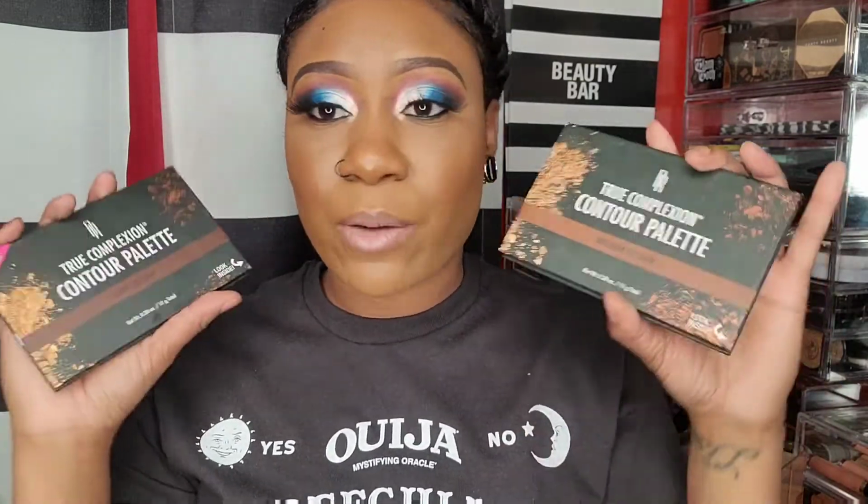So the first 2 palettes I'm going to mention out of the 5, I'm just going to mention them together because they're from the same brand, Black Radiance. So this is an old classic must-have to have in your collection. You either had this or you have this in your collection, and it's very affordable. It's drugstore. This is the Black Radiance True Complexion Contour Palette. I do have the medium to dark and I have the dark to deep, so I probably should purchase another one, which I was in Target today. I don't know why I didn't purchase a new one. This is old, girl. Like, I'm about to hit pan on this.